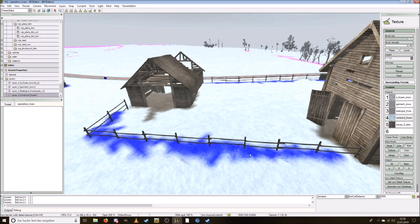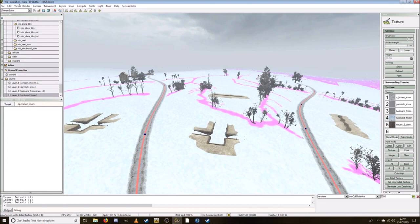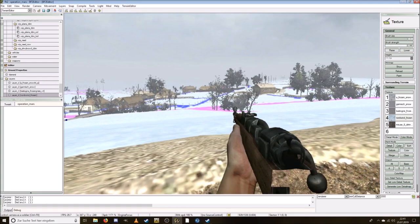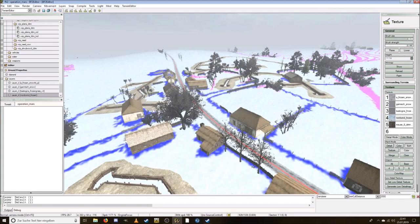So, this is roughly finished. It has a few trenches now from where infantry can shoot, as well as, of course, take cover. I think these could be quite useful, although it's hard to get there once the fighting has started. But yeah, this flag will be the infantry one, this will be more for tanks.